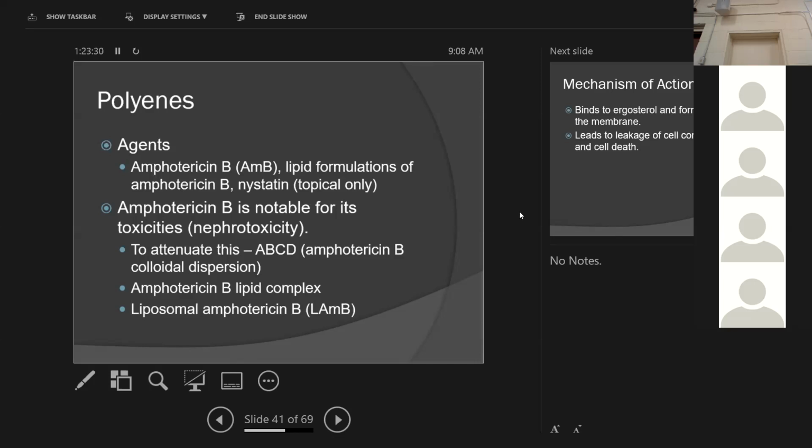These then roll through your body. They hit the fungal cell and they get dispersed into the fungal cell. They bounce off the kidney cell quite nicely. They have therefore diminished nephrotoxicity. There's also a colloidal dispersion that is not as toxic to the kidney. And then there's the liposomal form, which also does the little membranes.